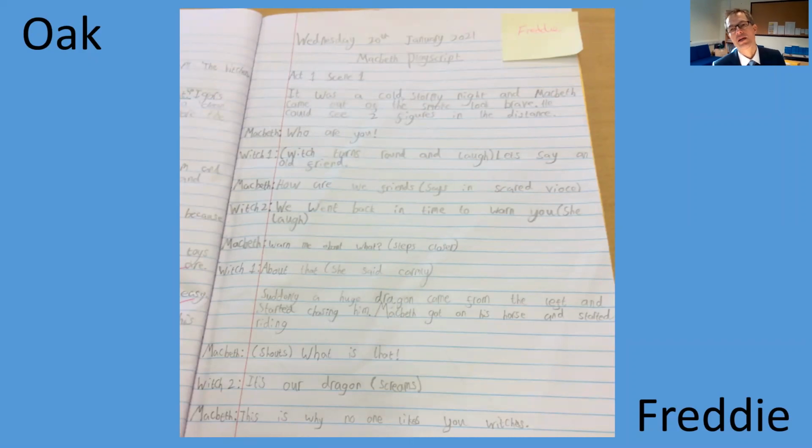And Freddie has produced a different piece of writing, again, based upon Macbeth, and he's constructed a play script, opening with Act 1, Scene 1. And he's got all the features you'd expect to see on this opening page. It starts with setting the scene. It was a cold, stormy night, and Macbeth came out of the smoke looking brave. He could see 2 figures in the distance. And he follows that with the correct setting out of the speech without inverted commas, but with the colon. You also include lots of examples of stage directions in brackets. You've had a good week. Well done, Freddie.